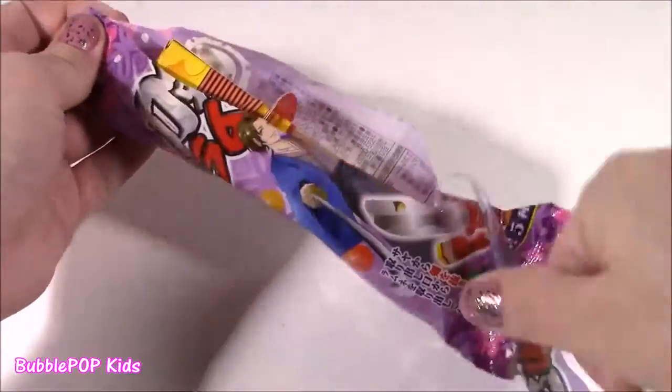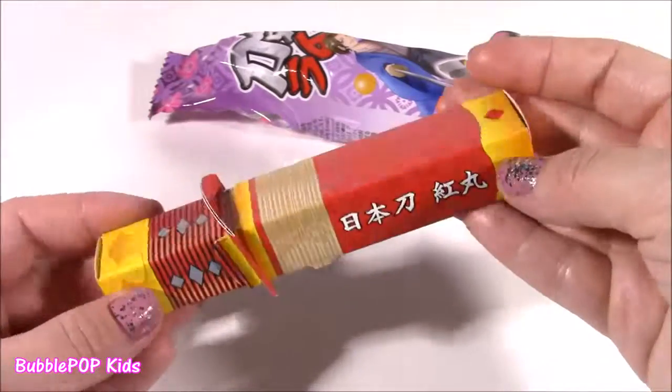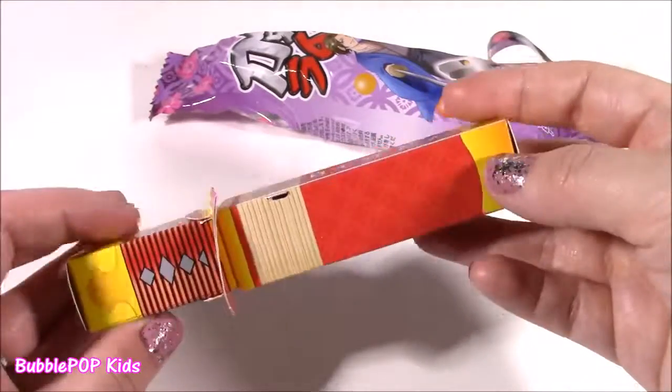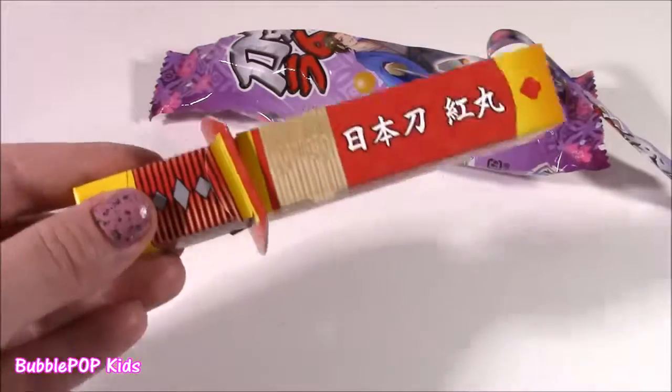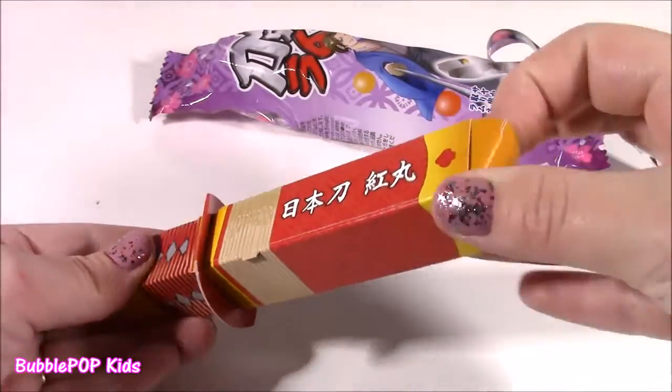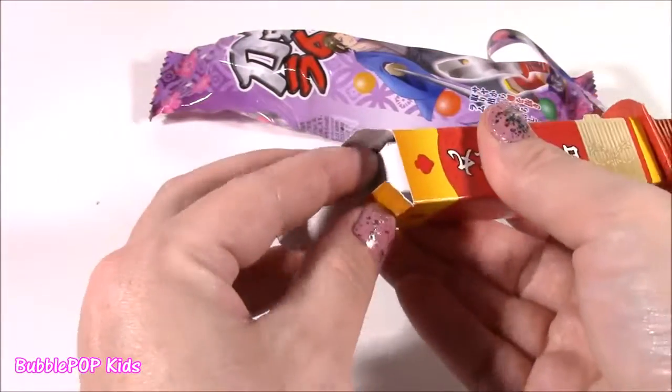Here it goes. Whoa, what is this? Looks like some sort of a sword, like a ninja sword or something like that. Ooh, there's something in here. Sounds like the gumballs. This is kind of strange. What is going on?